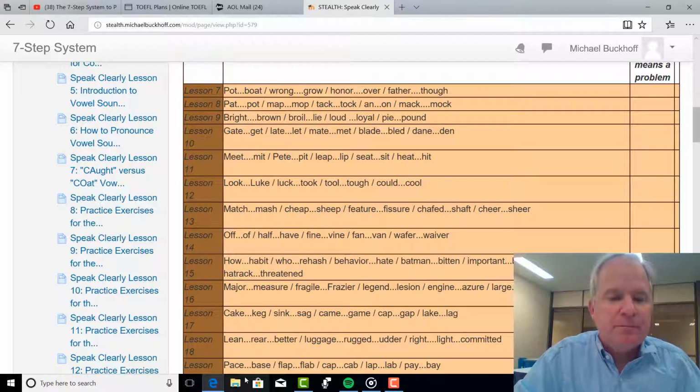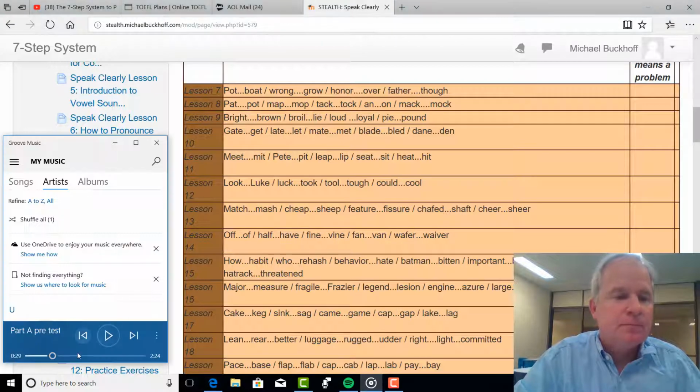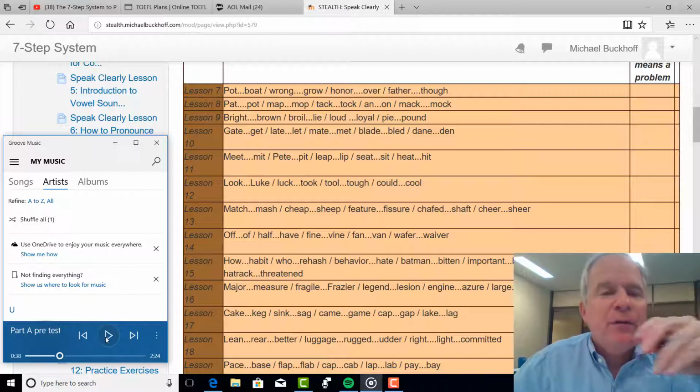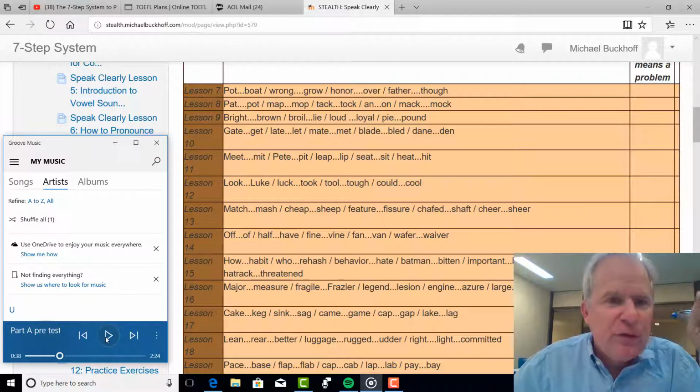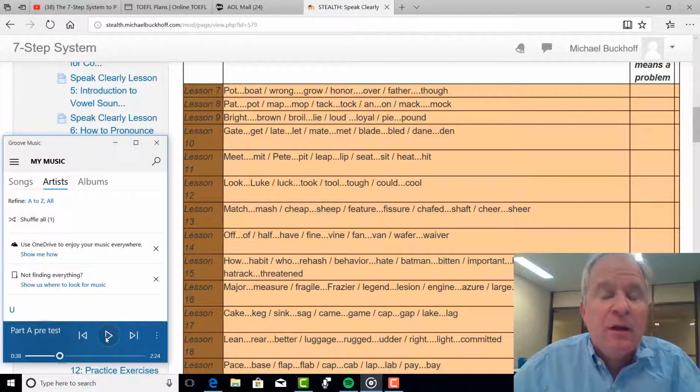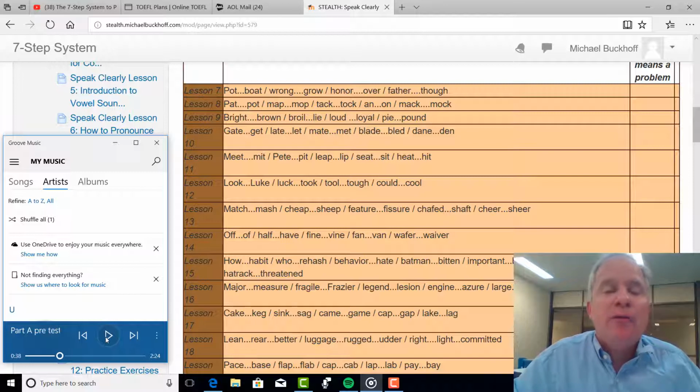All right, let's keep going. Meet, mit, pit, pit, leap, lip, sit, sit, heat, hit, look, Luke. Okay, so we have a pattern. So it looks like in lesson number 7, 10, and 11, it's the long vowel sound. So meet, met, peat, pit. So again, you need to make that longer vowel sound a little bit longer, and that will help differentiate between the long and the short vowel sound.